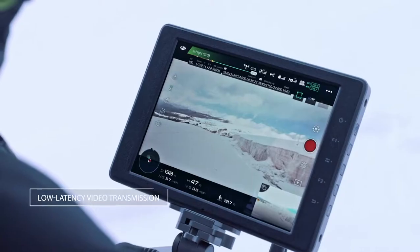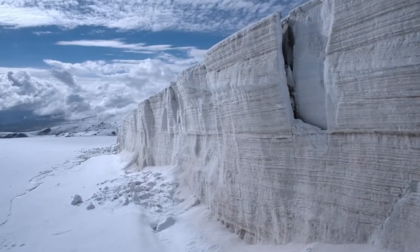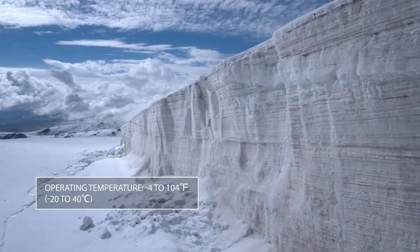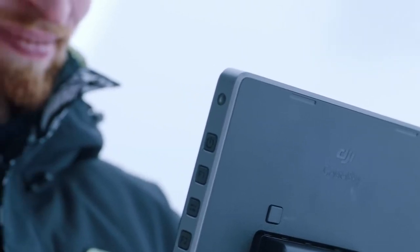CrystalSky's optimized decoding provides smooth real-time video transmission with minimal latency. With an operating temperature range of -4 to 104 degrees Fahrenheit, CrystalSky performs well, even in the most extreme environments, offering users the freedom to create anywhere.